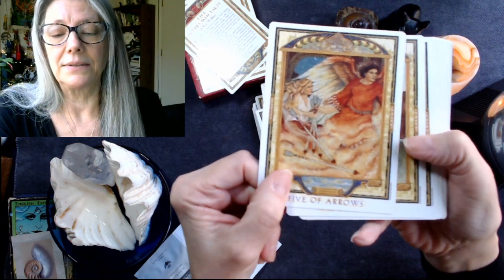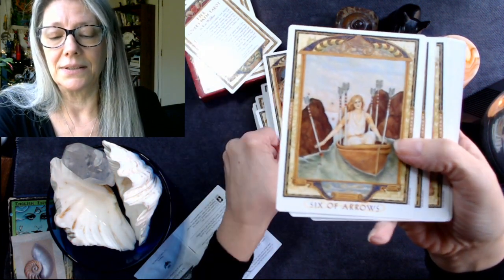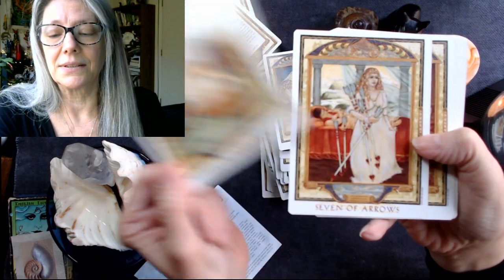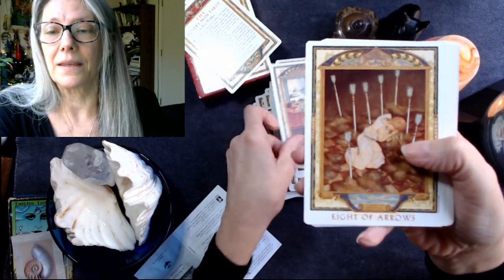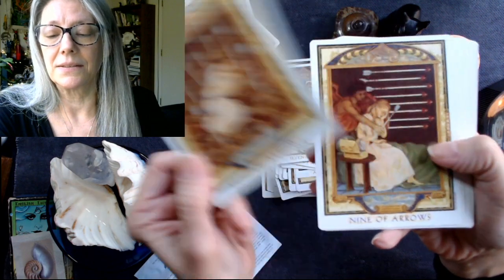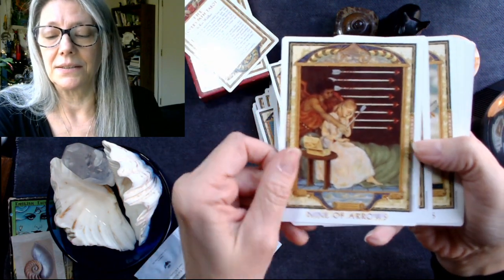The 5. 6. 7. Again, loving the art. 8. 9. 10.